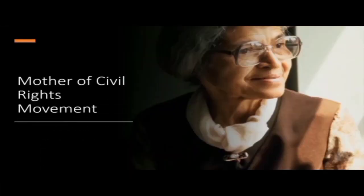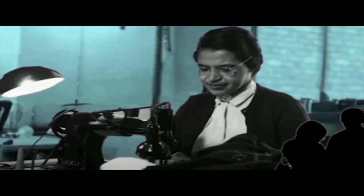Rosa Parks, natural or pre-planned. Rosa Parks is considered as a normal American who started the civil rights movement. Also, she is considered as the mother of the civil rights movement. Many movies and books are there which are based on her life. In the eyes of the people, she was a seamstress, but only few knew the true story.